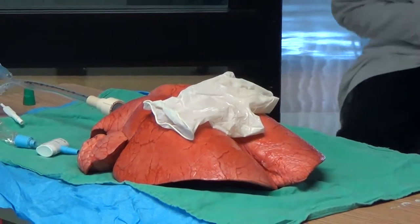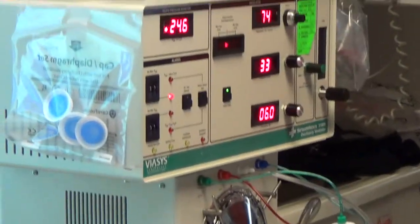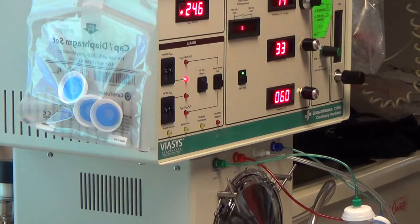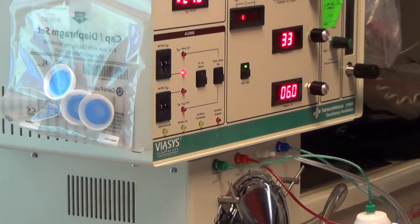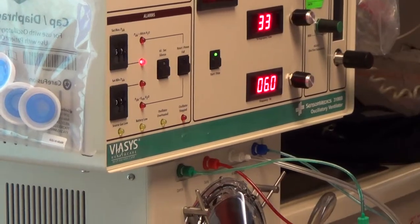So for adults, we usually start at 5 to 6 hertz. Bigger patients, we start at 5; smaller patients, we start at 6. Peds is more like 7 to 9, and then babies are higher.